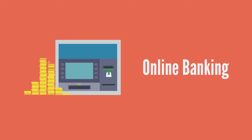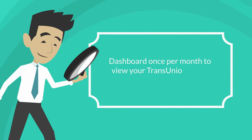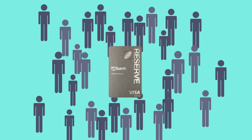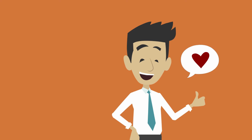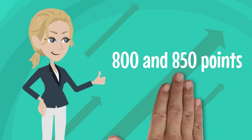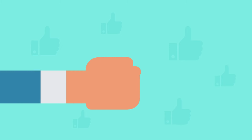If you have an online banking account with US Bank, you can access the Credit View dashboard once per month to view your TransUnion credit score. For those who have a US Bank Altitude Reserve Visa Infinite Card, customer service is always open. The 24-hour fraud monitoring and ID theft protection services offered by this card are for the benefit of its cardholders. Your credit score must be considered excellent, which is between 800 and 850 points, to be approved for this card.